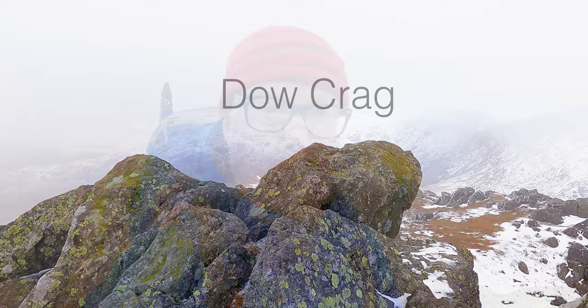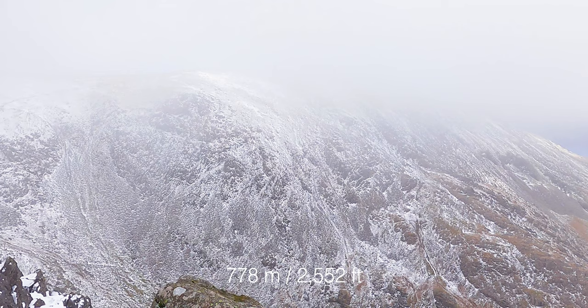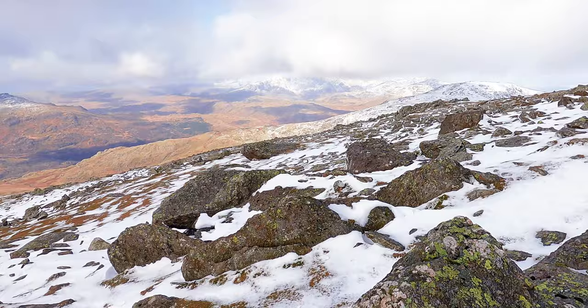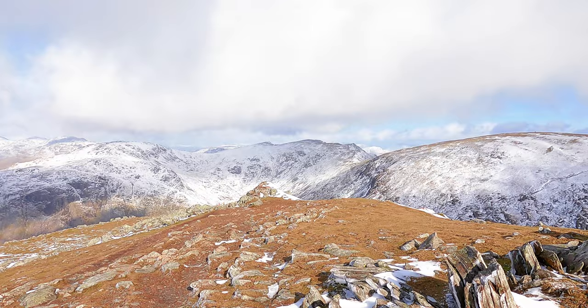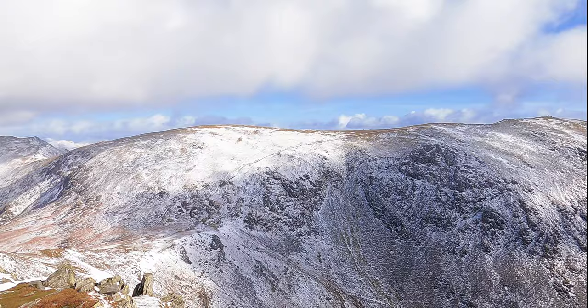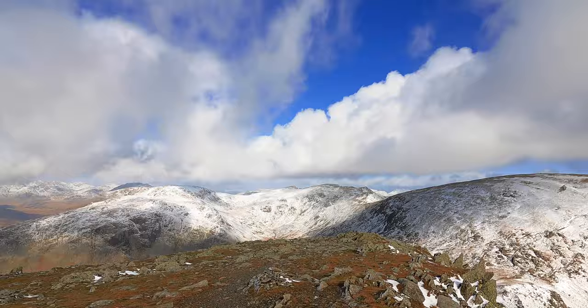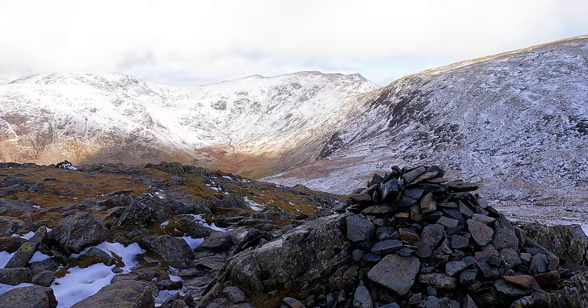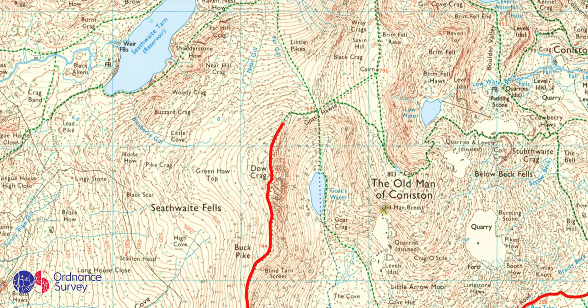First Wainwright of the day. Dow Crag, as it's pronounced, 778 metres, 2,552 feet in the snow. From here we head down into Goat's Hawse and then round up to Coniston Old Man. Head on down to Goat's Hawse.